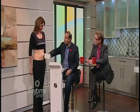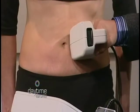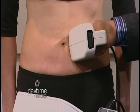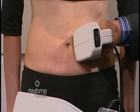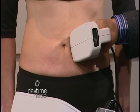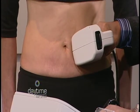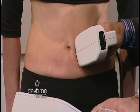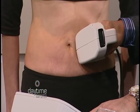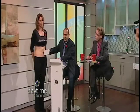It's a very simple procedure, and the handpiece is placed on the abdomen, and then you can hear it heating up. When it reaches a target temperature, we're just going to do it in one little area to give you an idea. We're already at 32 degrees, and then it goes up. What's the target temperature? The target temperature usually is around 40 degrees Celsius, or 42 or 43 degrees Celsius. And that allows us to break down the fat. We've only got about a minute left.